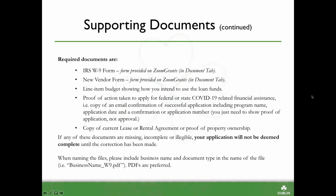The required documents are an IRS W-9 form. This form is currently available on the Microloan webpage on the city's website and will also be provided within the Zoom Grants platform. The City of Dublin new vendor form is also currently available on the Microloan webpage and will be available within the Zoom Grants platform.